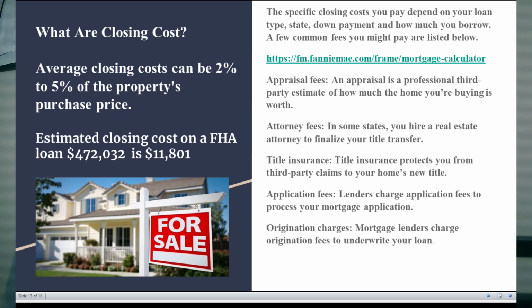An appraisal is a professional third-party estimate of how much the home you're buying is worth, which means even though you've entered into a sales contract or a purchase agreement, if the house either under appraises or over appraises, that will determine what the lender will loan you for the home. Attorney fees. In some states, you hire a real estate attorney to finalize your title transfer. Title insurance. Title insurance protects you from third-party claims to your home's new title.